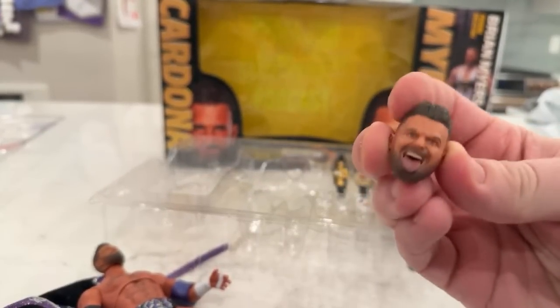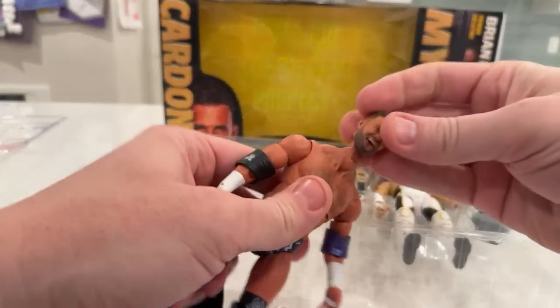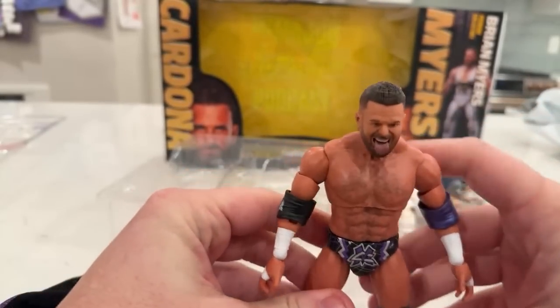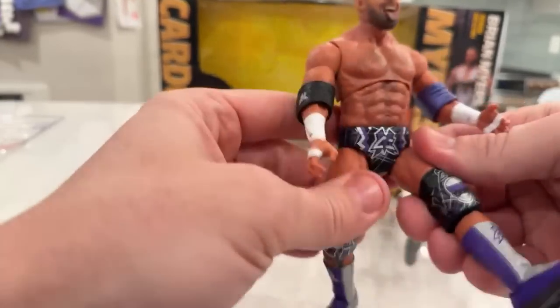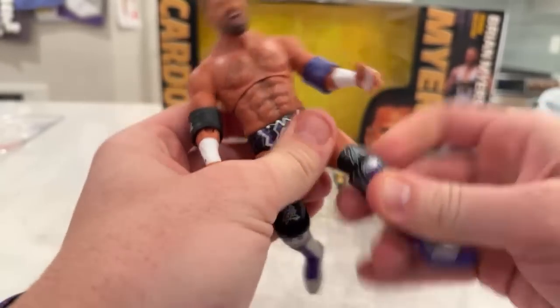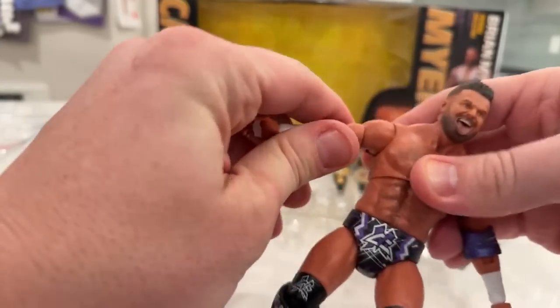Bah! What's up? Let's do a little switcheroo. Very easy. Wow. Oh my God. So cool. People worried about the legs. Here are the legs moving up and down. No explosions there. I think this right elbow is super tight. That's the only thing I gotta kind of work with. Let's switch some hands up.